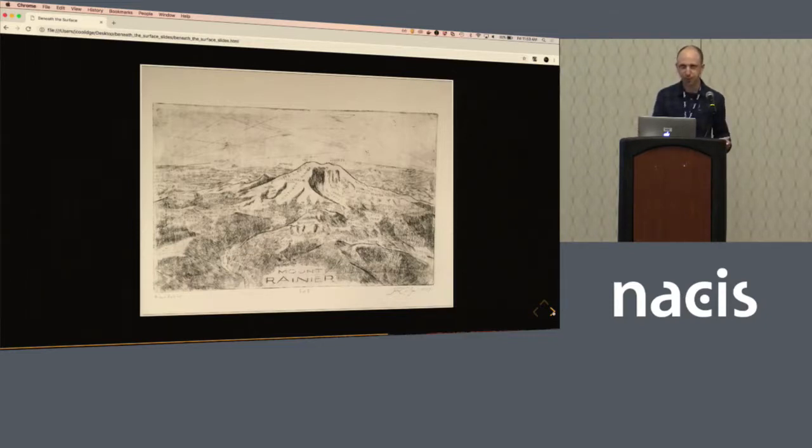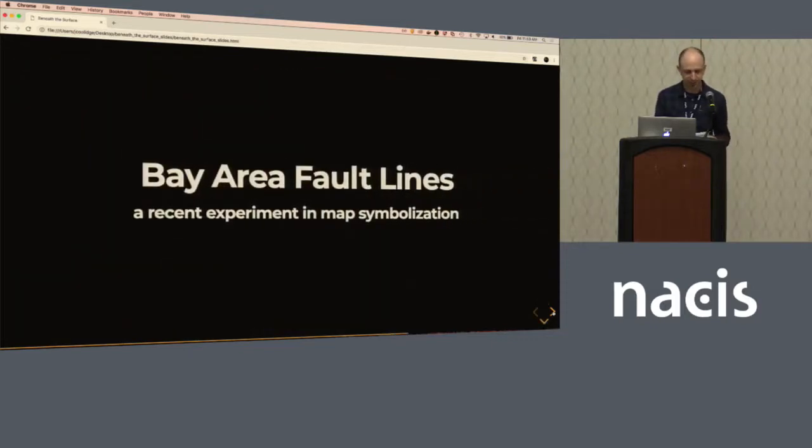To move forward with Intaglio and try to push it in new directions, I was trying to think about where I could go next. And I felt that with Mount Rainier, I was demonstrating that I could do it, so that's great. I still know how to run a press. That was actually a relief. I thought maybe I'd forgotten it after over a decade of not doing it, so that was really nice.